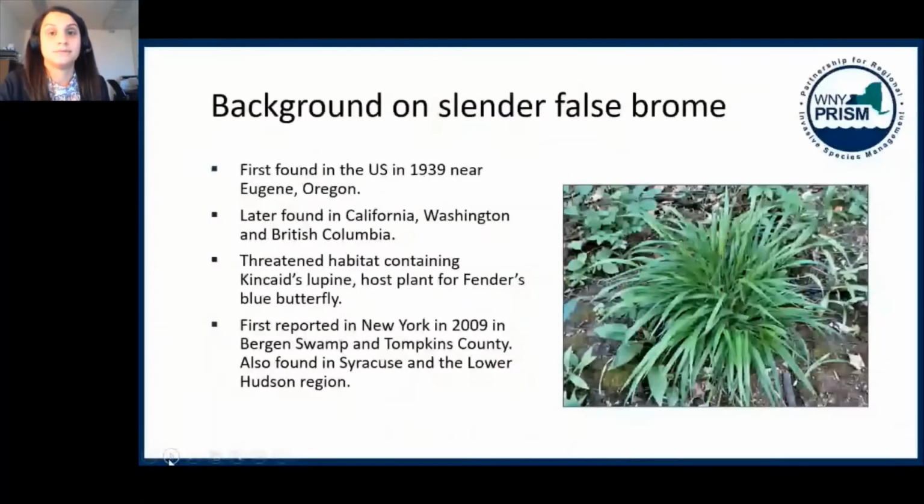As I mentioned before, I focus on the early detection aspect of our organization, and I have spent a great deal of time over the past 3 years working with slender false brome. This species was first reported in North America in 1939 in Oregon, where it quickly spread out to form dense monocultures and negatively impacted rare ecosystems.